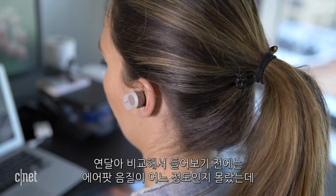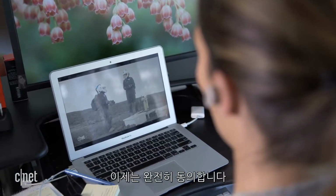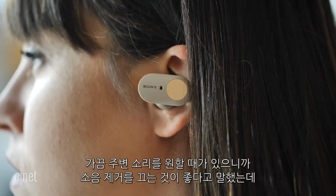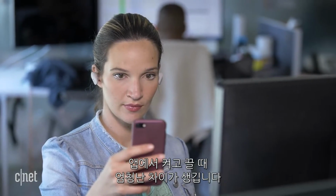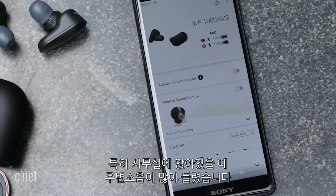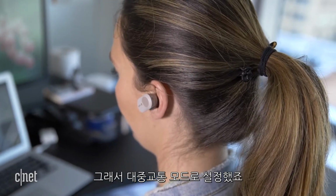I didn't know how bad the AirPod sound quality was until I listened to them both back to back. So I would totally agree with you on that note. And as you said, it's really nice to be able to turn off the noise cancellation, because there are times where you want to listen to your surroundings, and it's a huge difference when you turn it off and on in the app. It's nice that it detects it automatically. It didn't always do it for me, especially sitting down in the office. It lets in too much ambient noise, so I would have to manually put it on transportation mode.